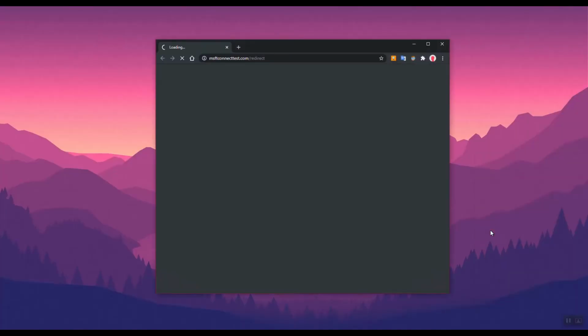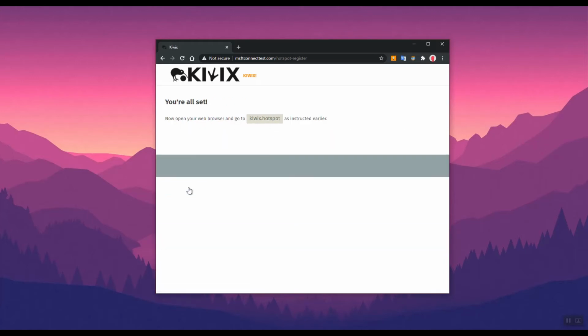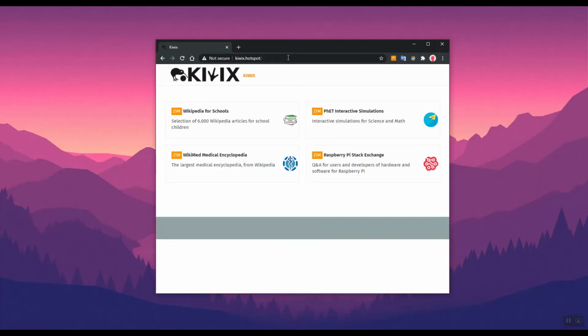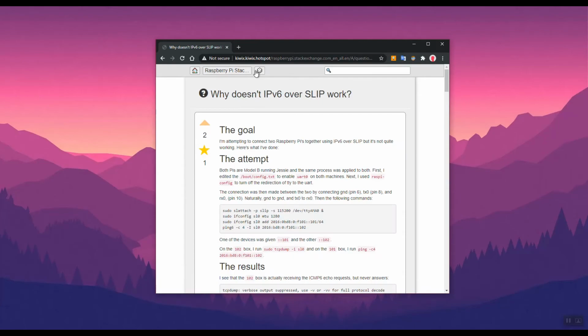And over on my laptop, I'll connect to the Wi-Fi and get a redirect. Go ahead and agree. And then we'll need to point our browser to Kiwix.hotspot. And then we have our material to browse. And one of the fun features is that at the top you can click a random button.